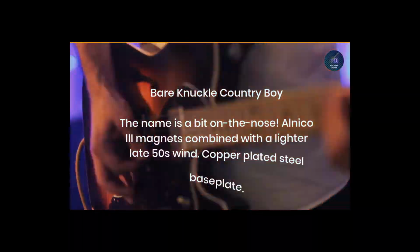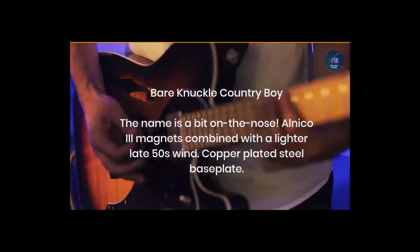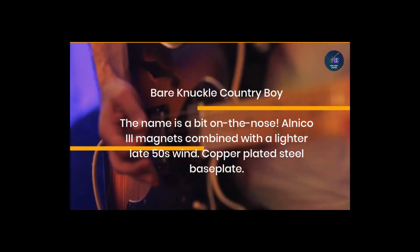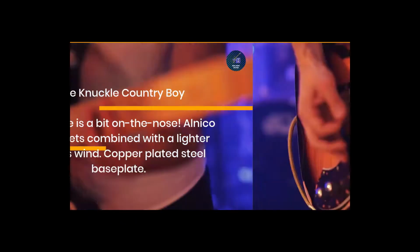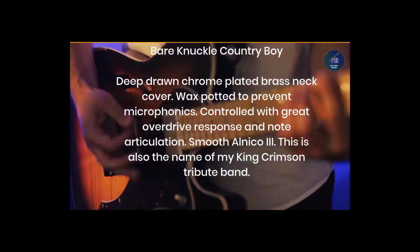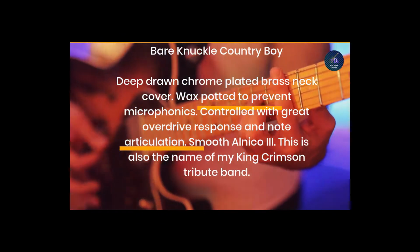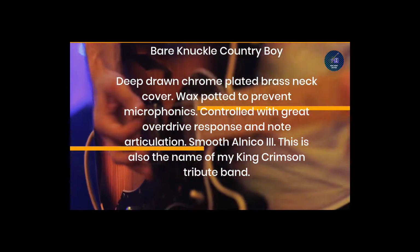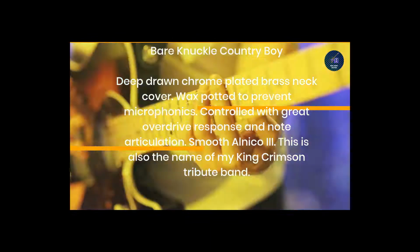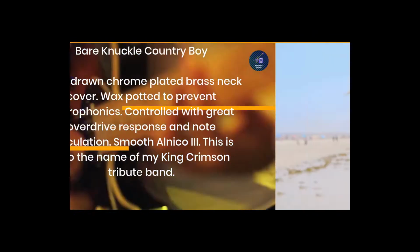Bare Knuckle Country Boy. The name is a bit on the nose. Alnico 3 magnets combined with a lighter late 50s wind. Copper plated steel baseplate. Deep drawn chrome plated brass neck cover. Wax potted to prevent microphonics. Controlled with great overdrive response and note articulation. Smooth Alnico 3. This is also the name of my King Crimson tribute band.